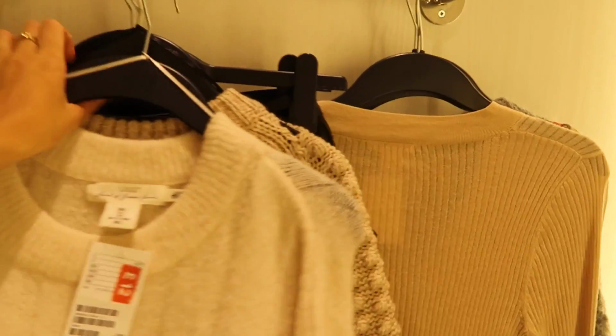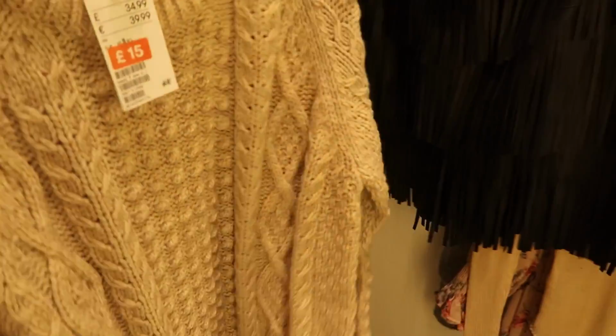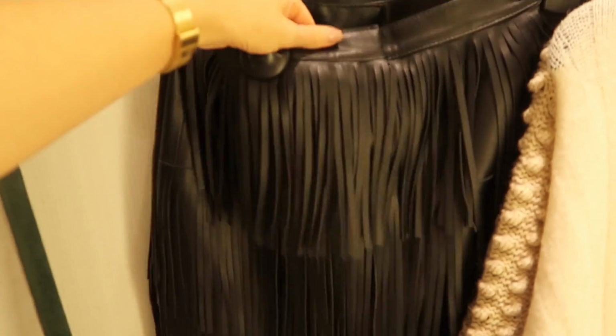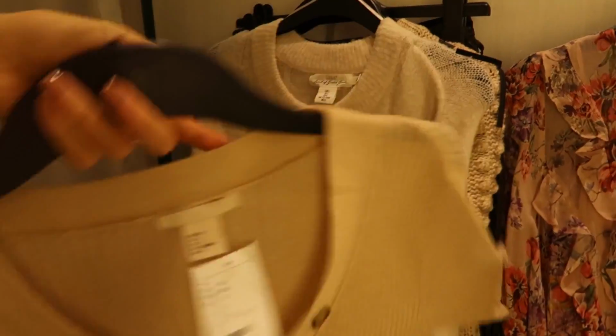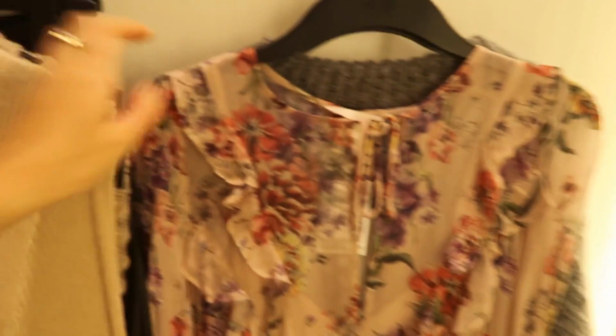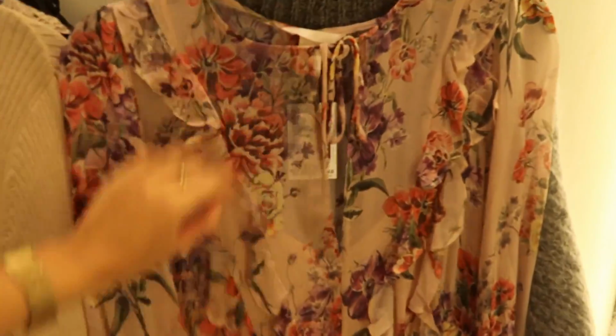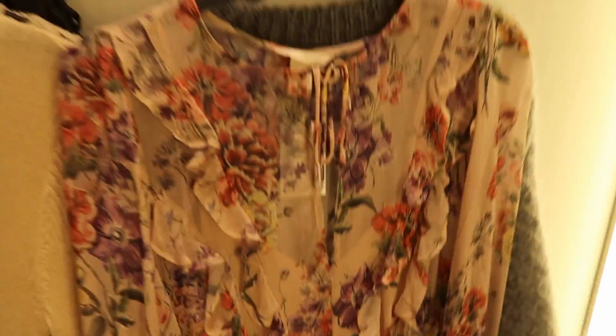Just thought to show you quickly, got quite a lot of neutrals, jumpers, a couple of bits in the sale actually. I got this skirt which I've seen on Instagram and I love it, so I'll try that on. And then got this top which is cool. And then I got this dress which is very summery, but I think with black boots and a leather jacket it would look quite cool. And then a cardi, so yeah, I'll try them all on.